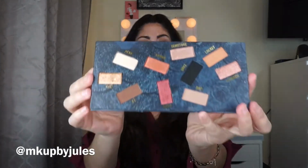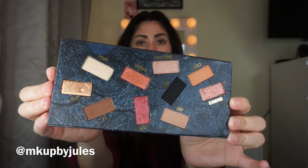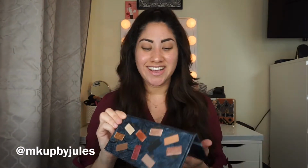I'm not sure if it's sold out. I can give you guys that information in the info area at the bottom. But you guys, this palette is absolutely beautiful. It comes with 10 eyeshadow pans. The color payoff is ridiculous. So pigmented, so creamy, so buttery. And I'm just so excited to use this.